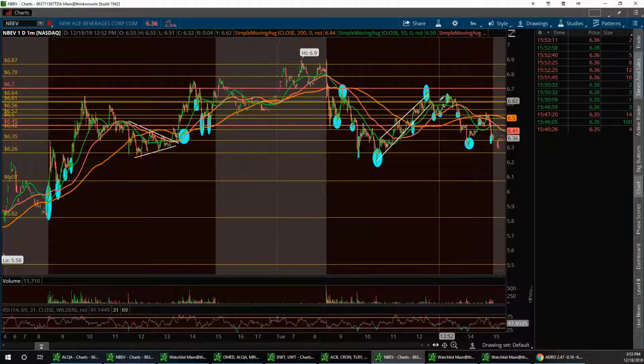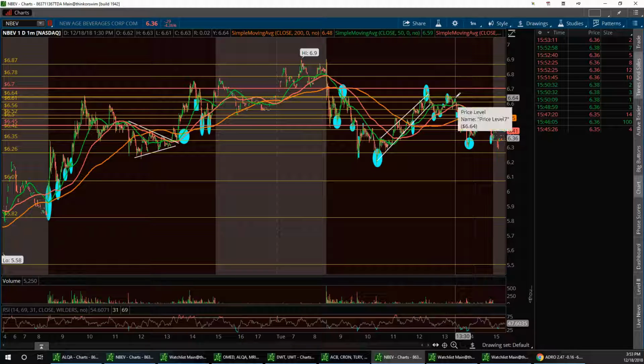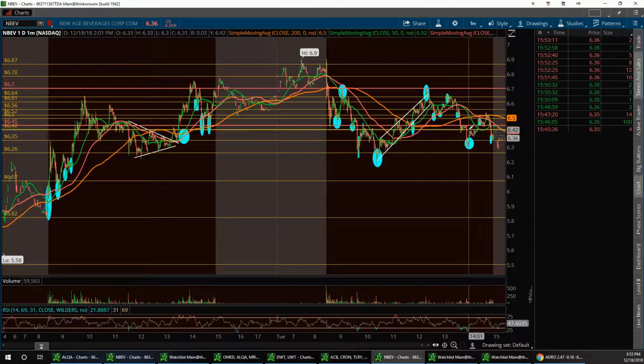I called this channel. I called the pullback on the channel to the 100 SMA. We bounced up and hit resistance. Then we pulled it back again right here. I got a little nervous right here because some kind of news popped up. I was trying to figure out what it was, and I didn't want to. I just got in the stock, and it knifed on me.